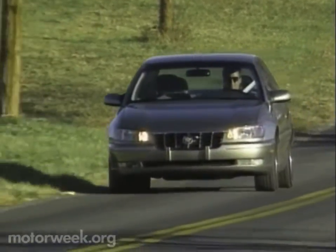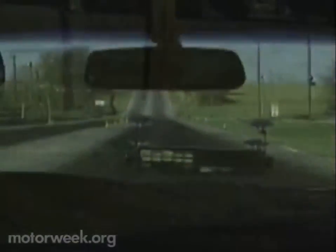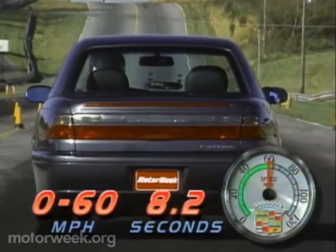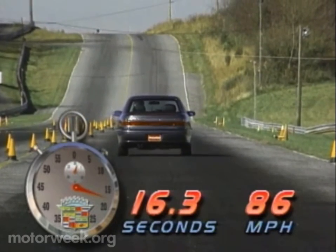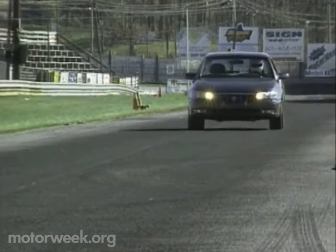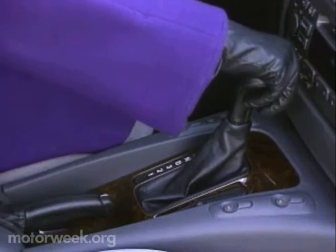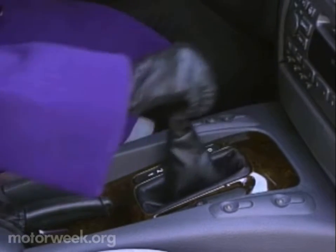But we pretty much knew all this when it arrived. What we didn't know was how the Catera would perform on our test track. With our test driver's foot to the floor, the Catera hit 60 in 8.2 seconds and ran through the quarter mile in 16.3 seconds at 86 miles per hour. In typical German fashion, power is concentrated up high for passing and highway cruising, while the 4-speed automatic gearbox provides the smooth, seamless shifts that we expect from the best German designs.